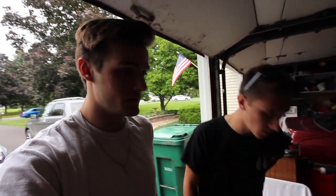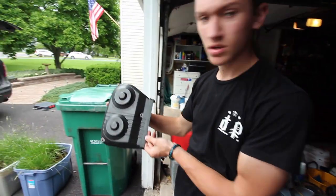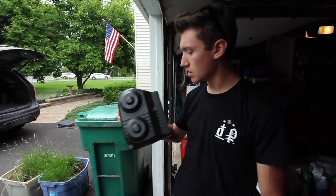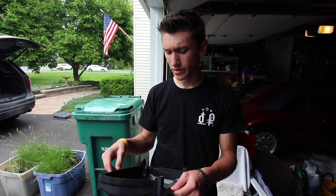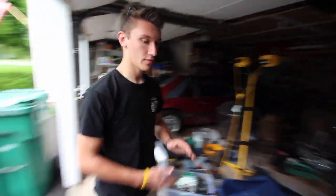I do need to order some of these, which are just the timing belt covers. A couple of these were broken or snapped just because they're old and plasticky. I need to order a couple of those. I think they're mainly the inside ones. This is an outside piece. So a couple of those need to come in so that everything will be covered up.